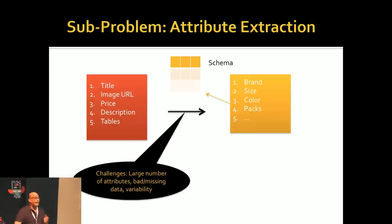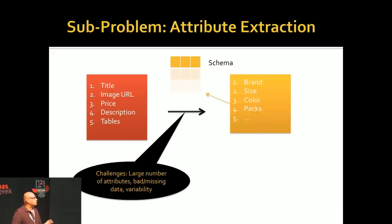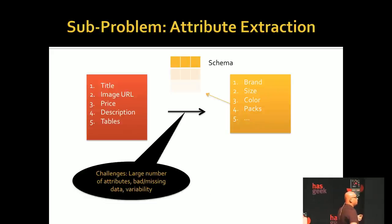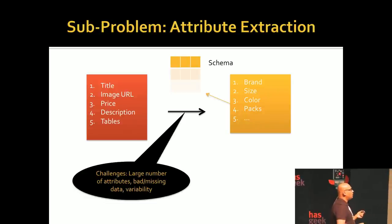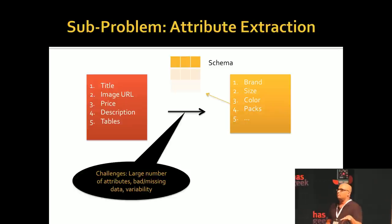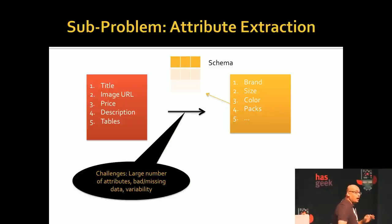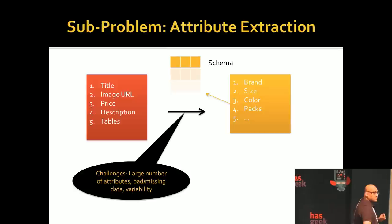Moving on. The next important problem is attribute extraction. Here, what you're trying to do is go from all this information that you extracted with the parser, and use a predefined schema to get attributes like brand, size, color, packs, and so on and so forth. Without getting this right, you're never going to get the product matching problem right. And the schema tends to be very large. It tends to be category specific.